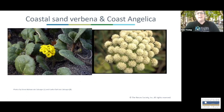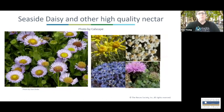Another is that daisy family. This is a California native that's sometimes called seaside fleabane, right here, that is the seaside daisy. They like those that have a lot of abundance in one area. A lot of these plants grow a lot in one patch, and this nectar source is really high quality. So the seaside daisy loves the coast, and they don't like clay soil, but they like fast draining soils. This is the woolly sunflower.